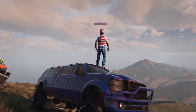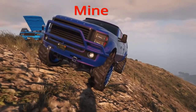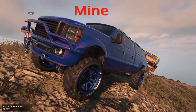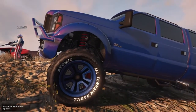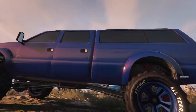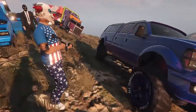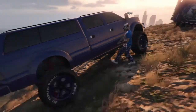Up next, we got, not Kyle's, mine. This is my Sand King. It's actually the same exact color that I used in the music video last year, but you couldn't really tell because it was at night. But it's a blue with a red secondary, or sorry, red pearlescent. Blue rims, not too much done to it. Obviously, I haven't lowered the suspension or anything, but the bull bar on front looks pretty sweet in my opinion, but I'll let you guys be the judges of that.